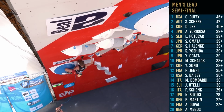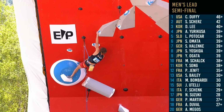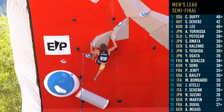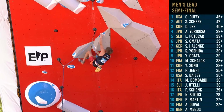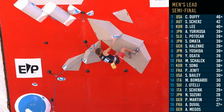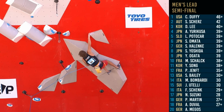So Tony Yoshida, 39 plus, is in the danger zone. 39 has become the high point crux. It's just where you turn the head wall. Colin Duffy still strong on 46 plus. That means he's guaranteed finals as well. Alex rotating through, looking good at the moment. Smooth from him as he comes up to the slope of the right hand.